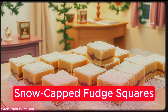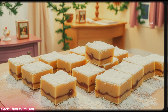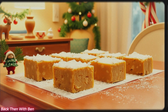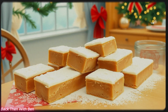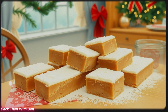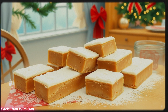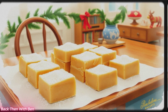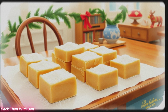24. Snow-Capped Fudge Squares. Fudge squares topped with a thin layer of powdered sugar, giving the appearance of snow, were a winter delight. Rich and creamy, they often included chocolate, vanilla, or maple flavors. Families baked and gifted them, each square an artistic expression. Today, they're largely forgotten outside vintage recipe books. The snow-capped beauty and sweet richness remain a memory of handcrafted holiday indulgence.